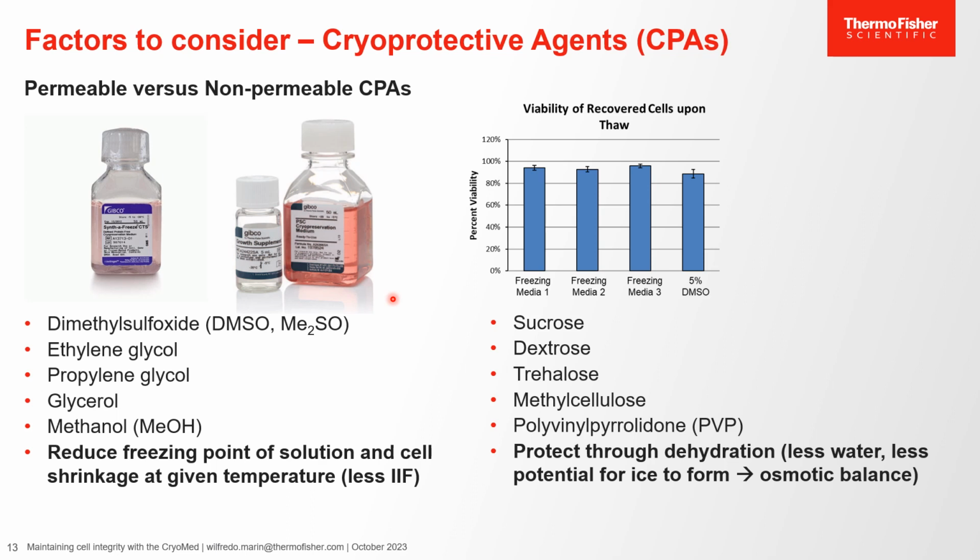Of course, those that are permeable, like DMSO, help reduce the freezing point of a solution and cell shrinkage at any given temperature, which creates less intracellular ice formations versus the non-permeable cryoprotective agents, which protect the cell through dehydration. So when there's less water in the cell, obviously there's less potential for ice to form. You have greater osmotic balance.